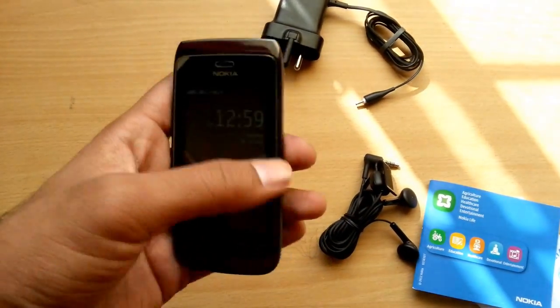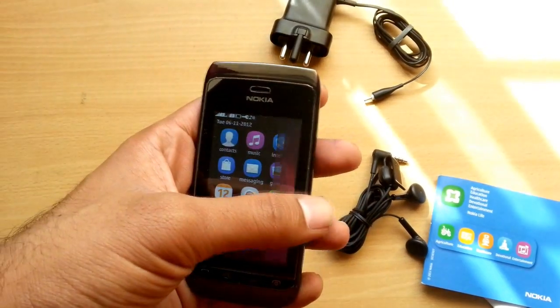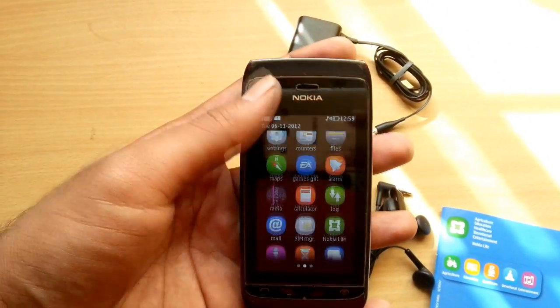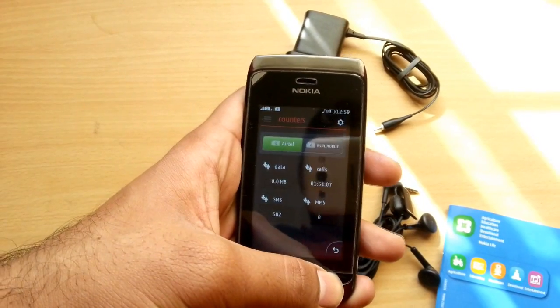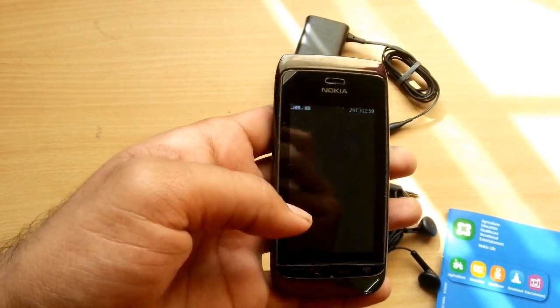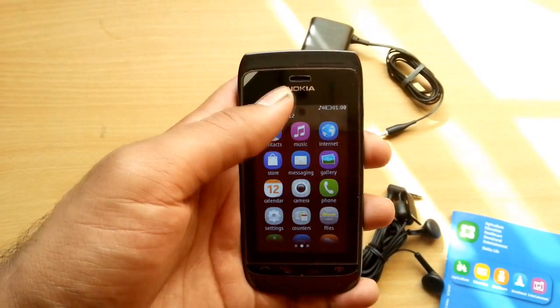The Asha 308 runs on Asha operating system, which is basically based on Java, but honestly, it's the best user interface I have ever seen in any feature phone. From launching applications, swiping home screens, using settings, and pretty much everything is impressively quick for this phone. Multitasking, however, is not possible on this phone.